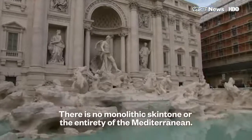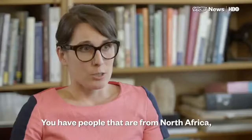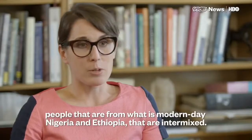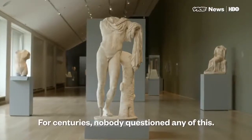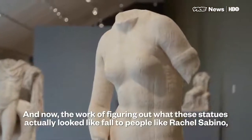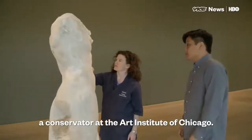There is no monolithic skin tone for the entirety of the Mediterranean. You have people that are from North Africa, people that are from what is modern-day Nigeria and Ethiopia that are intermixed. For centuries, nobody questioned any of this. And now, the work of figuring out what these statues actually looked like falls to people like Rachel Sabino, a conservator at the Art Institute of Chicago.